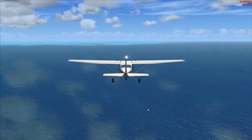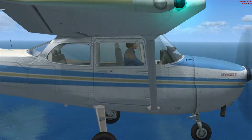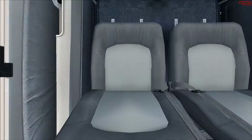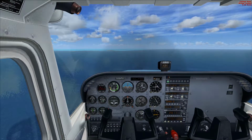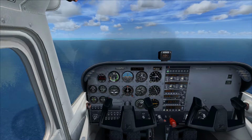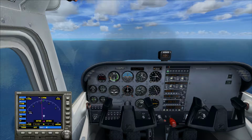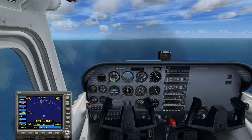Smooth flying today. Let's see, the Bahamas coming up in the distance now. I'm expecting air traffic control to change our bearing pretty soon.